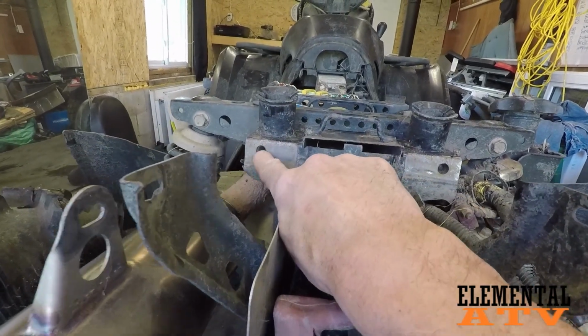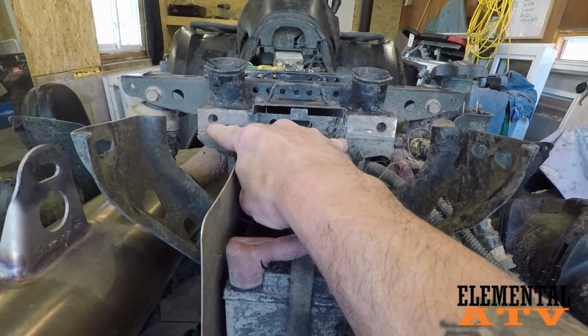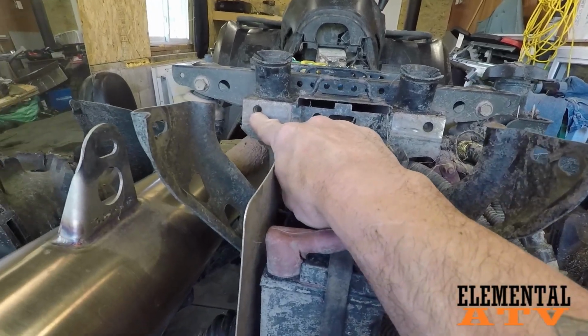Okay? And they're literally stripped. So I'm not even going to bother tapping them. I don't want it to happen again. I've been actually fighting this issue for quite some time. I'll tighten them, they'll strip. I actually put a bolt in this one.